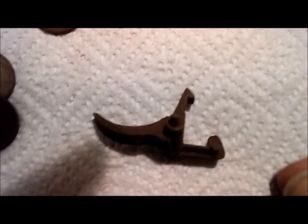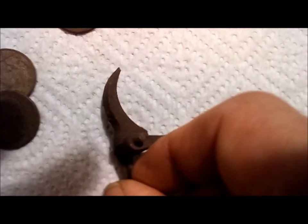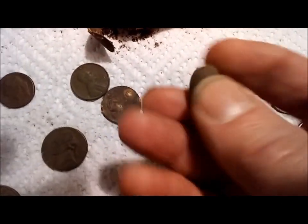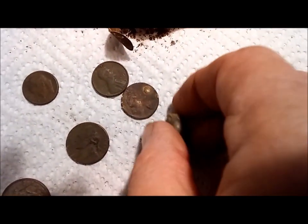This nickel here was the last target I dug. You saw me dig that up, 1964. A couple of quarters. This one's the 70s. This is a newer state quarter. Old trigger off of a cap gun. Been getting a lot of cap gun parts here lately. And right here I got a big, I want to say that's a 45. Big piece of 45 lead.